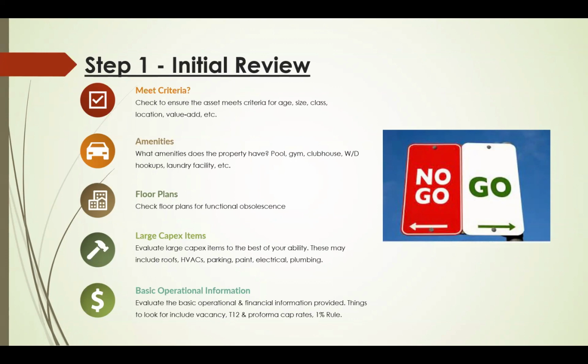We'll also look at the floor plans. The age of the building can oftentimes let us know what that floor plan is going to look like. If it's old and boxed, there's not a lot of open space. And we just want to see what those layouts are to make sure that what tenants are looking for today is in line with that.